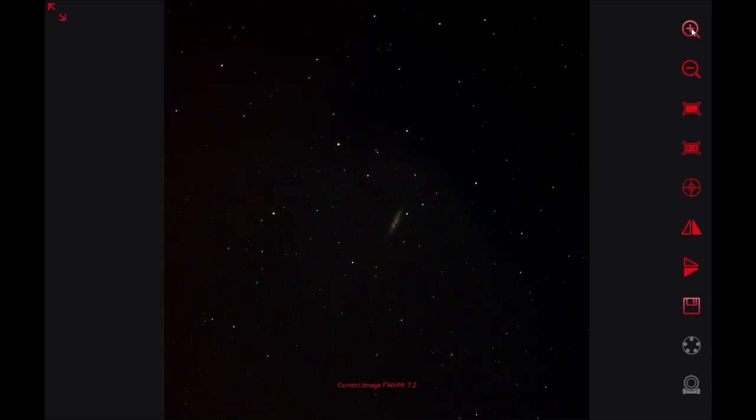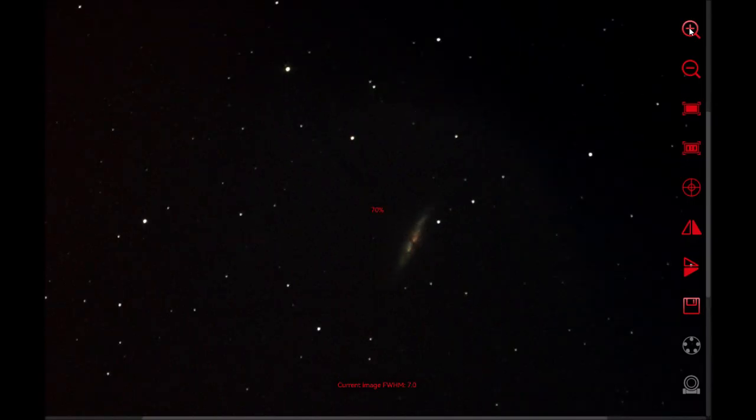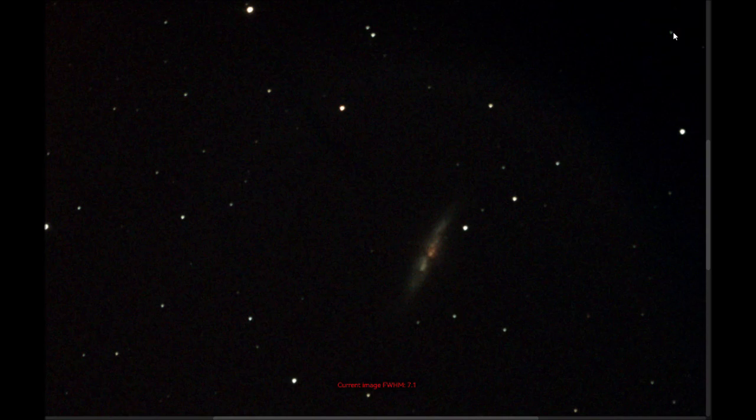Thought I might step through this one. We're at 20, 40%, 50% zoom, 60% zoom, 70, as you can see, 80, 90, 100, using what I assume is every pixel in the region of the screen at 100% zoom.